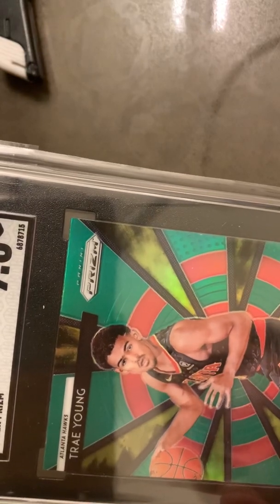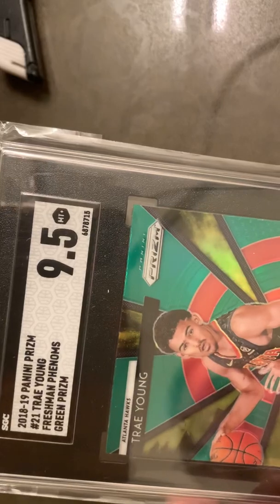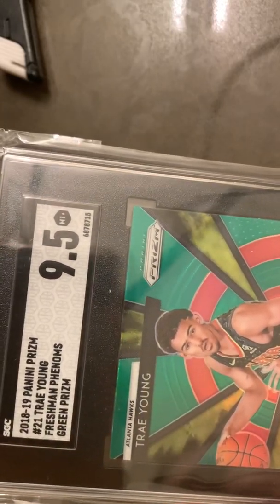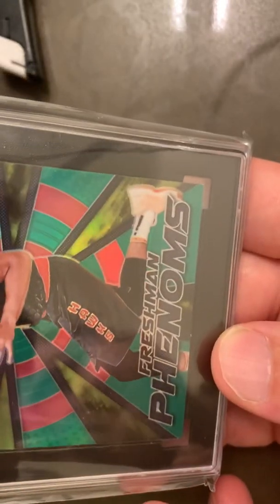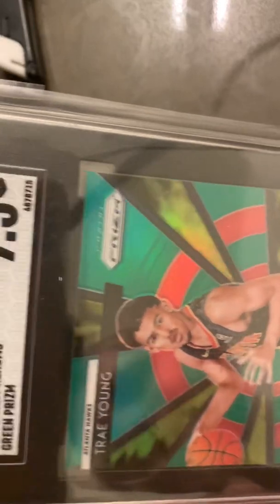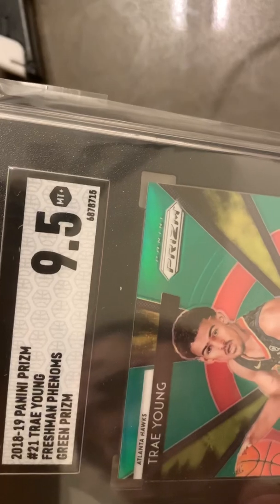I got it for 50. I think I got it for 50. It was either 45 or 50. And the PSA 10 of this is going for 150. And this is a very low pop card. And it's a special one. Freshman Phenoms is obviously an insert, but this is the green prism of it. So it's extra rare.